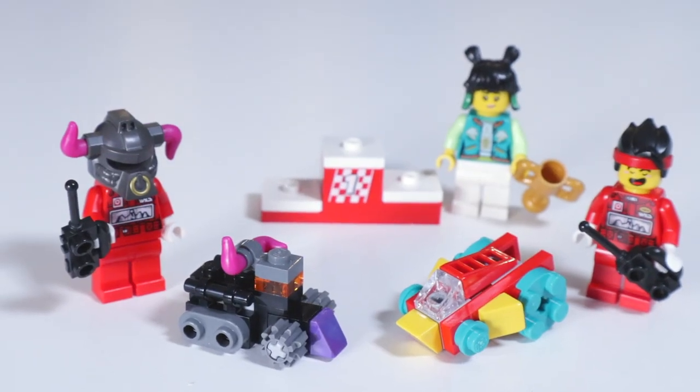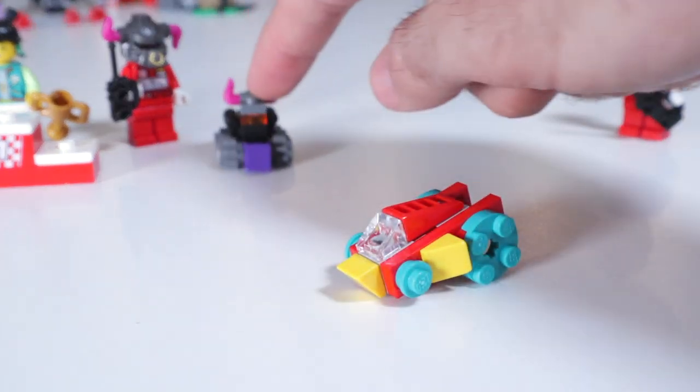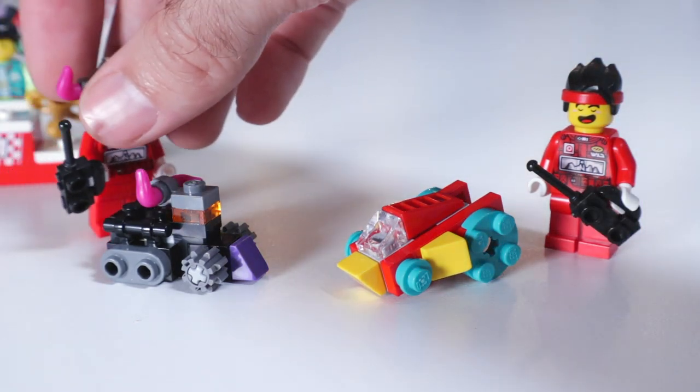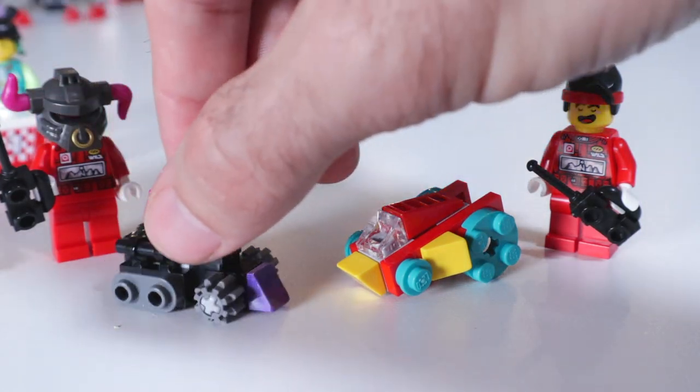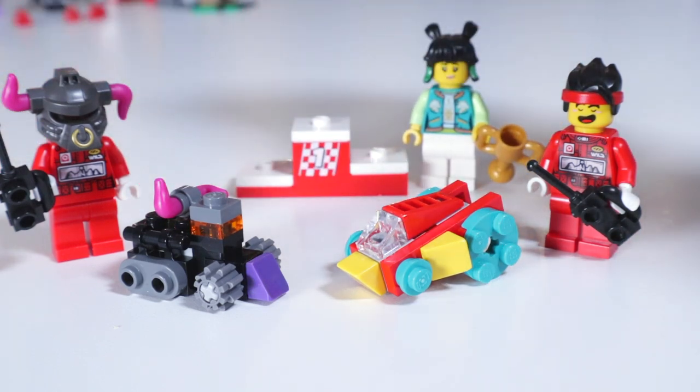But you can actually make a little story out of this little 60-piece set, because Bob and Monkie Kid here are racing RC cars, and those RC cars are representative of other large actual vehicles that are featured in the Monkie Kid, I assume, TV series, but definitely in some Monkie Kid LEGO sets.